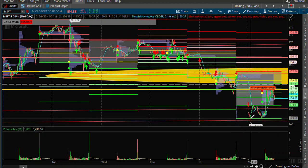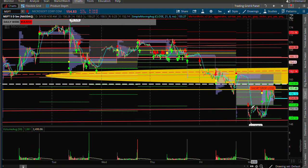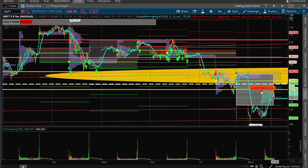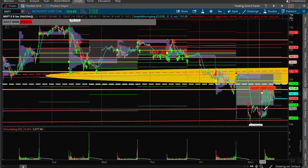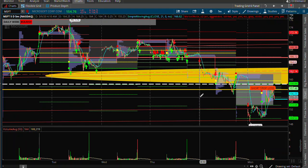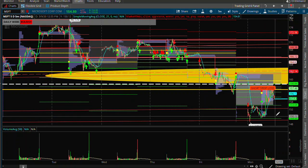Apple did a similar thing on Friday, and I thought this one was going to just take off to the moon. When it didn't, that got me a lot more hesitant about what is going forward in the markets. Yes, we got a nice little bounce here, but I think this should have been a much stronger pattern if the buyers were really willing to step up and support these markets today. So just keep that in mind.